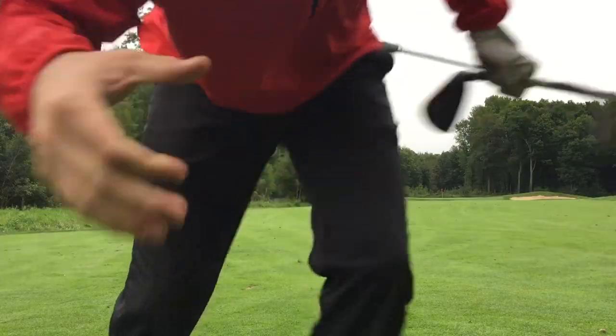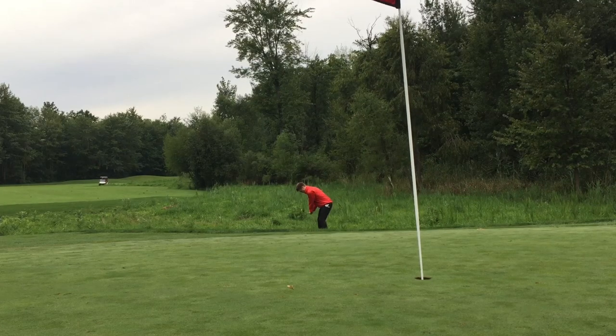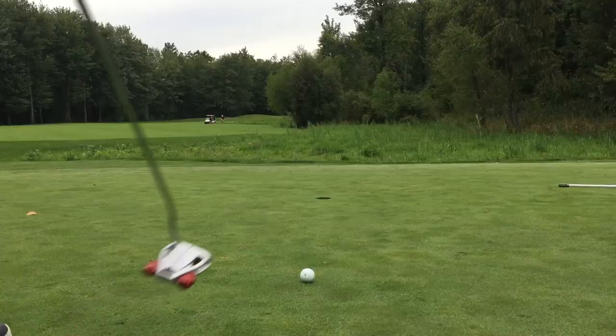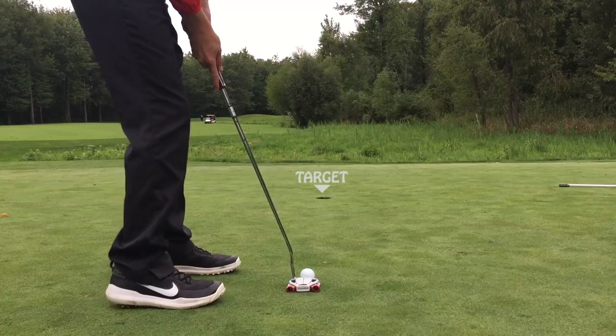Picked wrong. You picked wrong. You're supposed to be my caddy. Man, I smoked the obligator out of that one. And that chip wasn't the right distance. Going just a touch left of center.